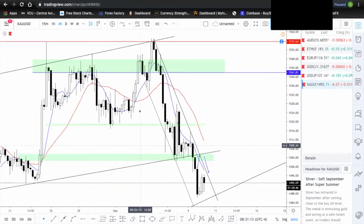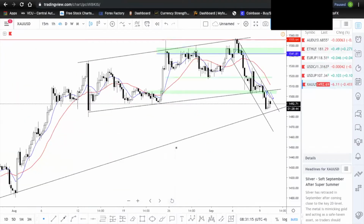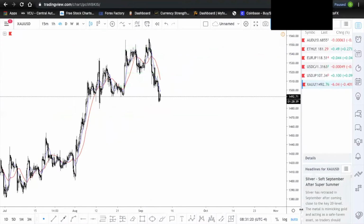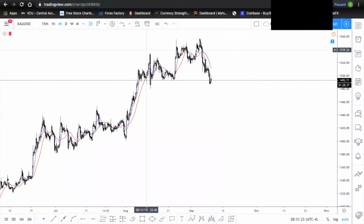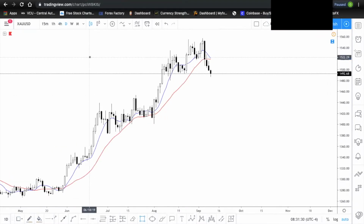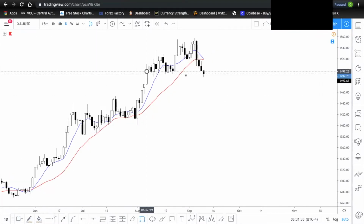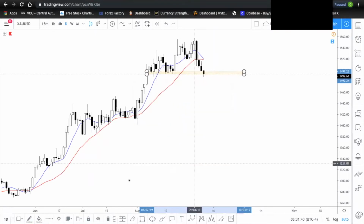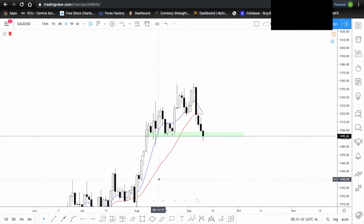Go ahead and clean this up actually. Clean it up from scratch. Remove all drawing tools. Sometimes I like to just start fresh. All right. Oh, I am seeing we are testing these. I believe it's the daily swing lows. Okay, so the daily close right here. Let me go ahead and change that to something a little bit more visible. Okay, so right now gold is testing daily swing lows.